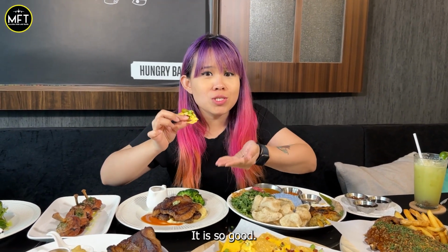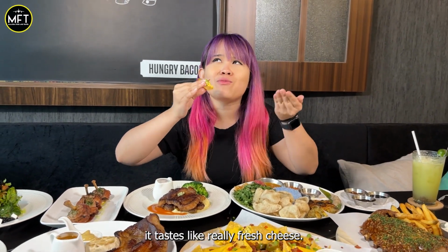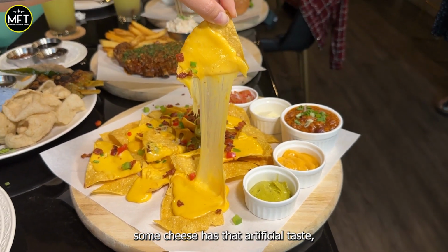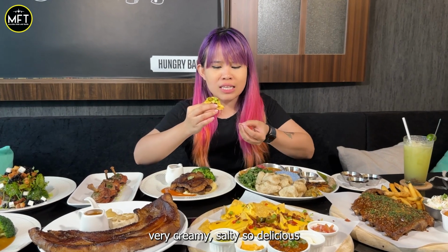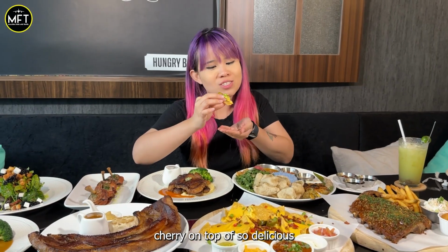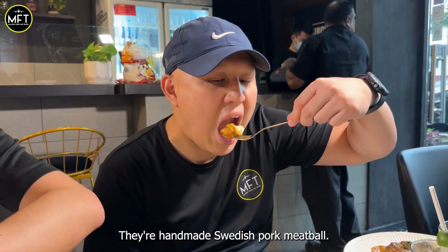Whoa, the cheese is so good. It's so tasty, it tastes like very fresh cheese. I don't know how to describe it, but some cheese has a very artificial taste, and this one doesn't. Very creamy, salty, so delicious, and then the bacon piece on top is like wow, cherry on top, so delicious. This was one of my favorites, their handmade Swedish pork meatball.